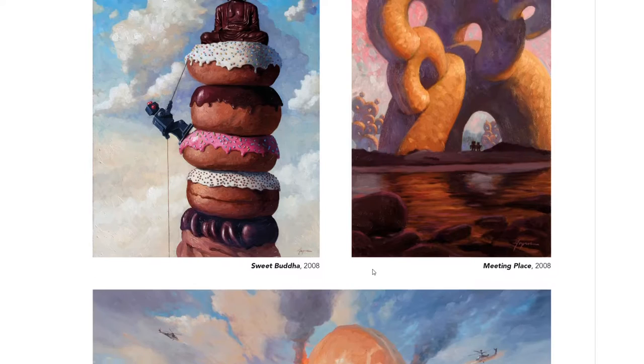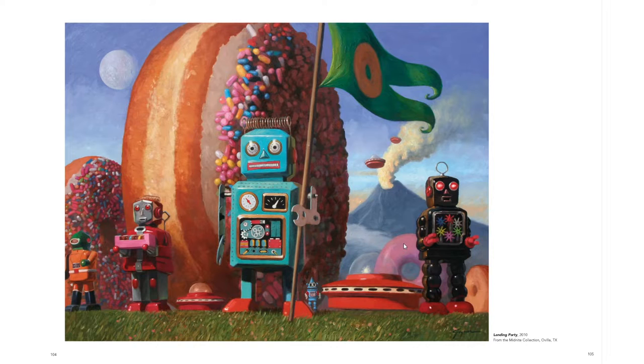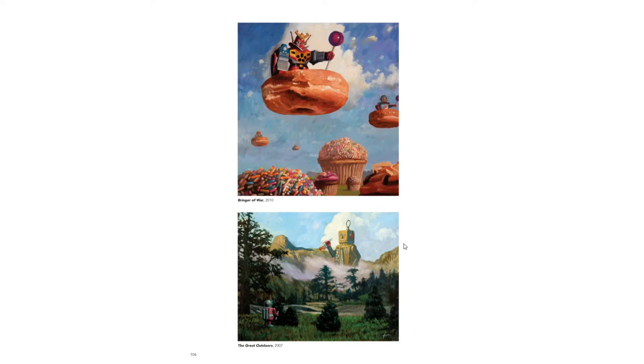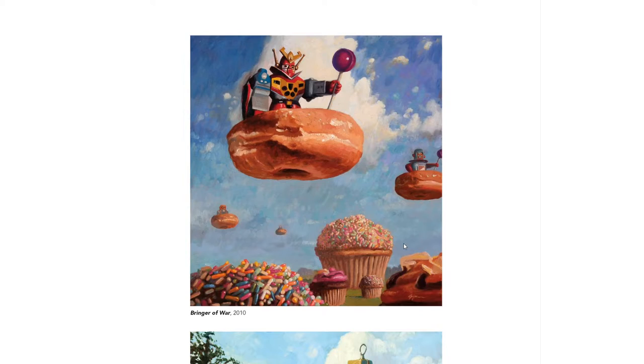The invasion. Oh, is this like a kaiju donut right here? Even the giant robots are not big enough to face off against it, dude. Damn. Landing party from the Midnight Collection, dub edition. Nice. We've come with donuts. Bringer of war, damn. The invasion begins. They don't like our donuts? Well, fine! Then we'll just have to give it to them by force.